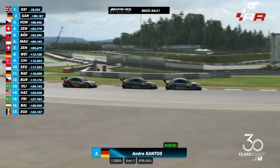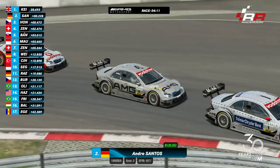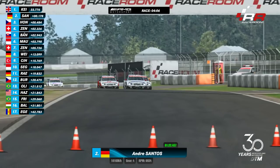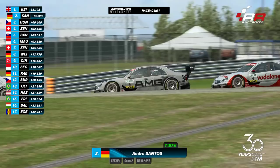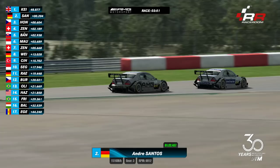And as we enter the Mercedes Arena, is he going to try and throw it up the inside of the exit? No, again, Keithley on the inside. Santos is going to have to get just that little bit more creative, Rob, if he wants to get himself past. And Keithley is slow at the moment. You can see how Zengaffinen's car is getting bigger because he's defending in every corner. He tries to back Santos up a little bit so that Santos maybe gets overtaken by Honzik. But Keithley's not on the strong pace that he's shown in the beginning of the race anymore, that's for sure.